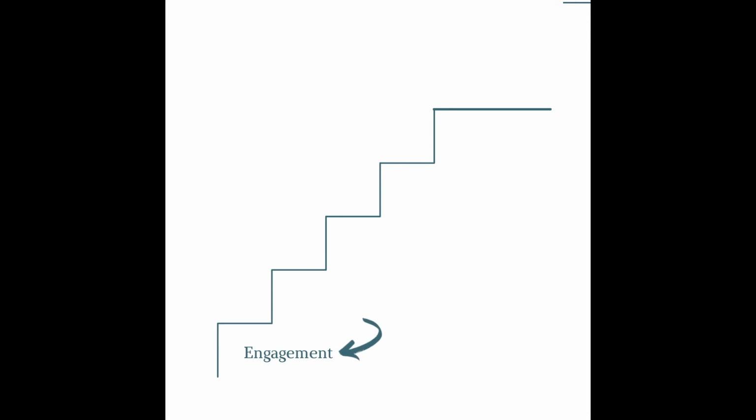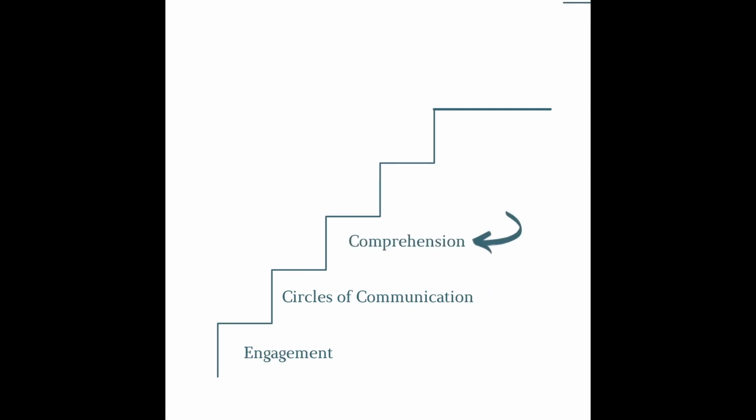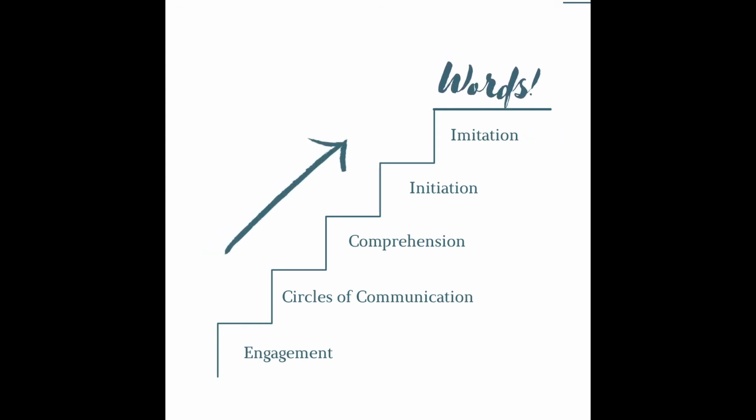So our first step is engagement. And from there, we're going to move up to the next step, which is circles of communication, or back and forth. The next step, comprehension, building that understanding of language. We then work on initiation, getting our toddlers to let us know what they want on their own. And then ultimately, imitation. When these things are all in place, we have taken and completed the stairway.